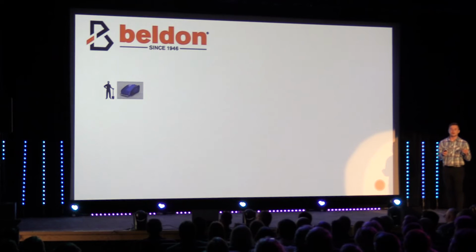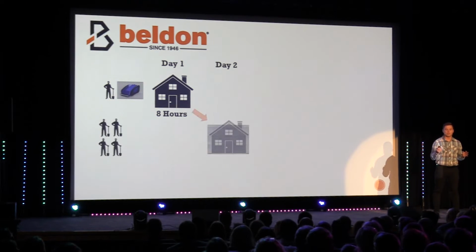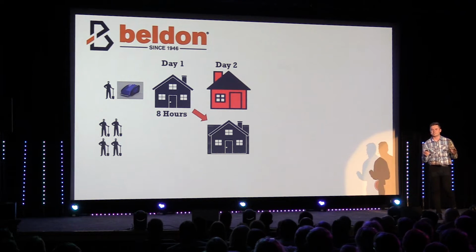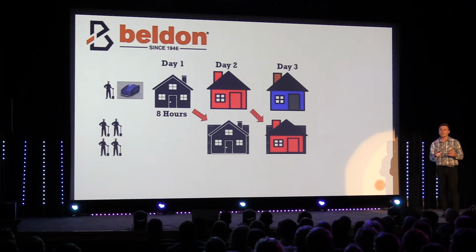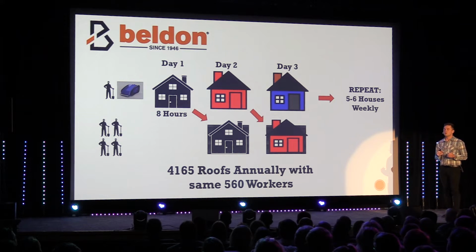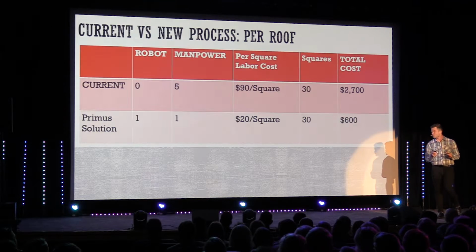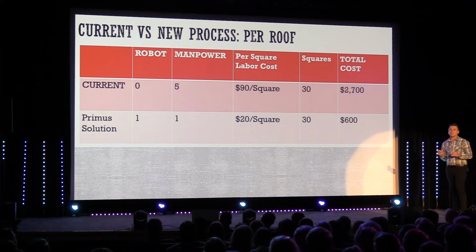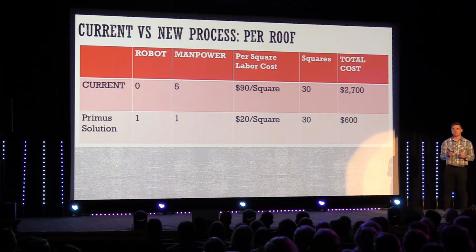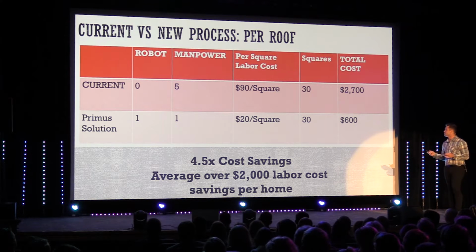Now, with Premise, a single operator can take down a roof in 8 hours. And on day 2, the remainder of the crew goes and lays the new shingles. While at the same time, Premise is working on the second house. This process happens over and over again, and now we can do 5 to 6 houses a week. So now, with the same 560 workers, they can do over 4,000 roofs. Currently they're paying $2,700 on average to do a roof teardown. With Premise, that cost dropped to only $600. That's a 4.5 times cost savings, saving over $2,000 a roof.